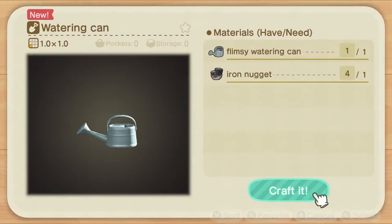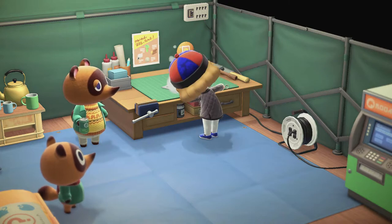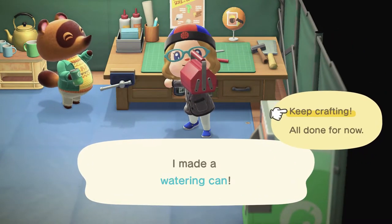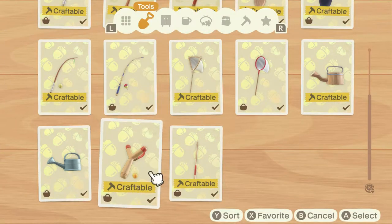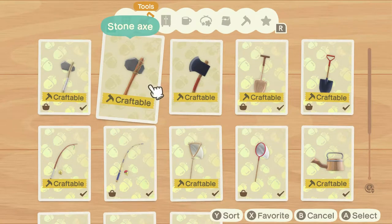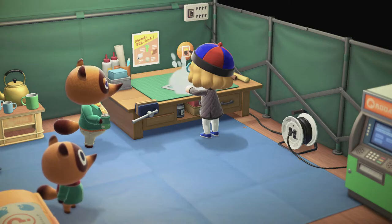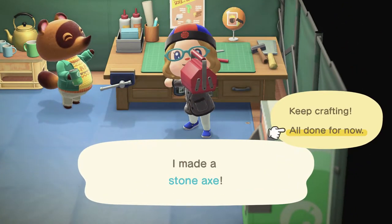Tools. Oh, right, the watering can. Yeah. You can see it requires iron to upgrade them, which makes sense because the good tools seem to be made of metal. But iron is probably a bit harder to come by than the various types of wood, I would say, based on how I've seen this game so far. Let's upgrade our flimsy axe to a stone axe. I assume these tools can still break eventually, but maybe they take longer.